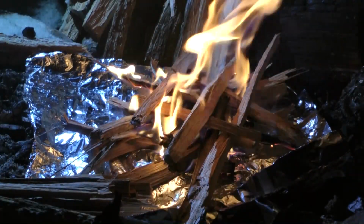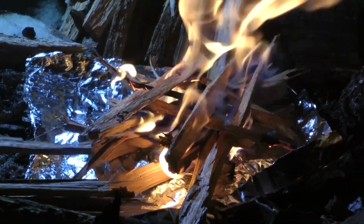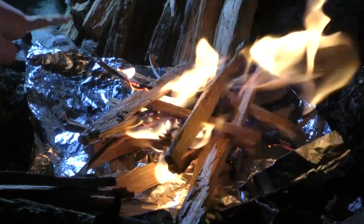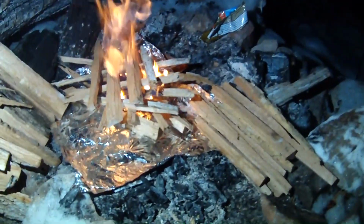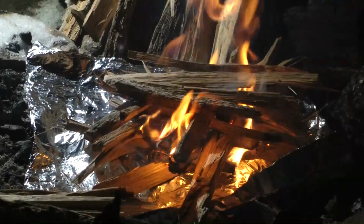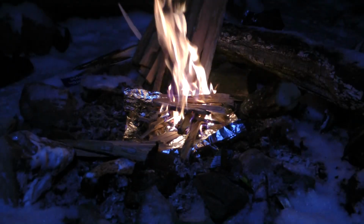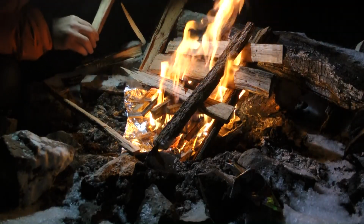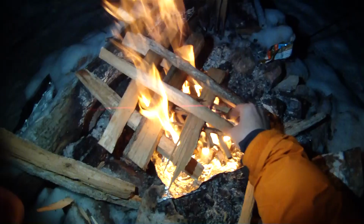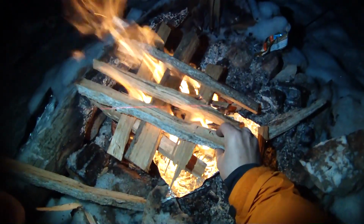I have no method to any of this. I don't do any sort of TP or log cabin or anything. I just do whatever looks good. That's looking pretty good. I'm getting there now. This is the last of my wood that I just chopped up.